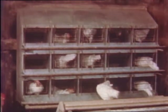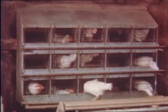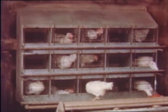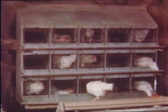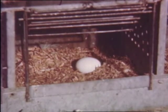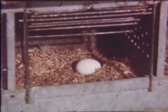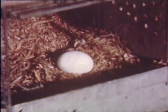Anyhow, the trap nest's the answer to discovering which are the lazy hens. And this is a good place to point out a few facts about eggs. The temperature of an egg when laid is over 100 degrees. Every minute it's left in a hot nest in a hot hen house takes away some of its moisture and freshness.